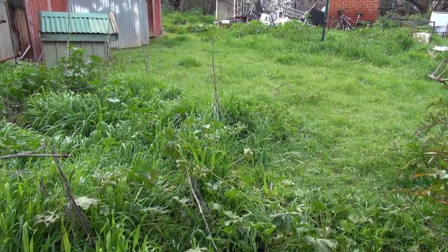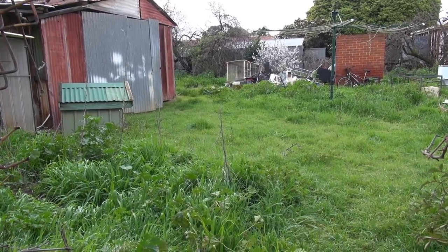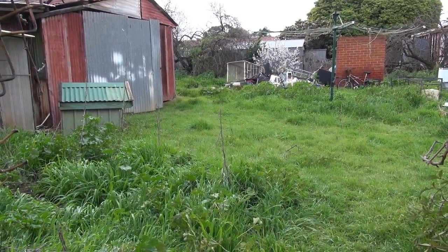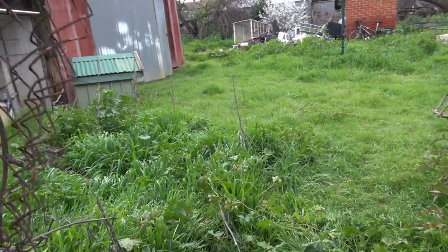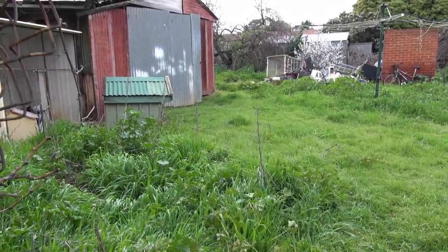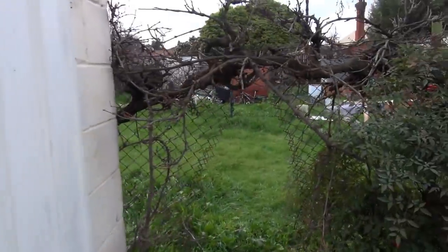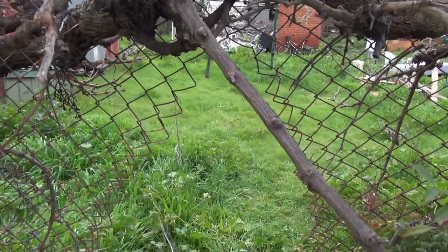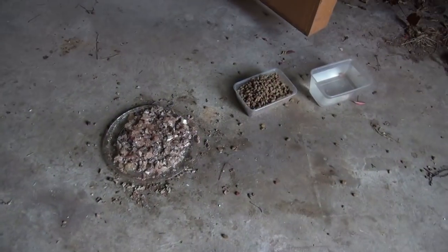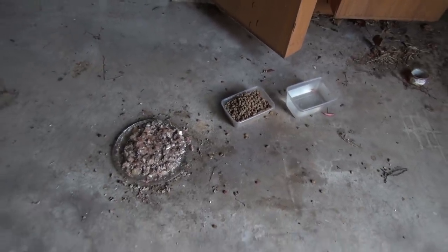Here, Puss, Puss, Puss. Come on, Puss. Came out of that shed yesterday. Here, Puss, Puss, Puss. I kind of had a suspicion there was more than one because I had been leaving more and more food and it was always gone. No doubt they will be in to have a feed.